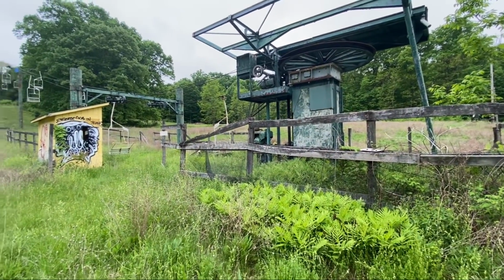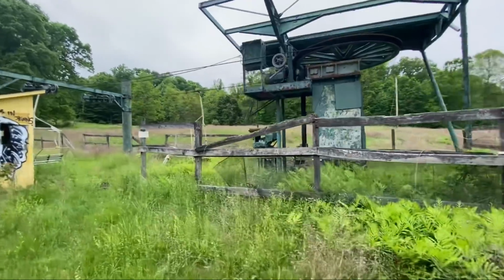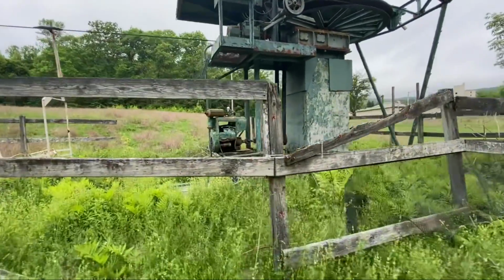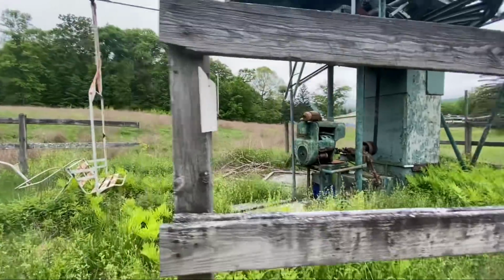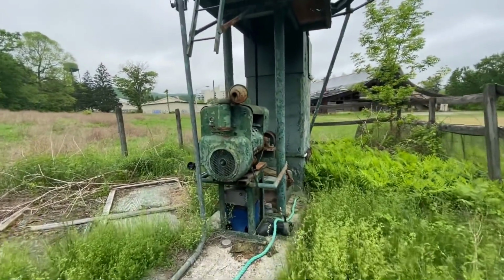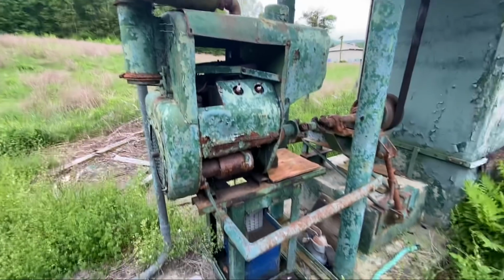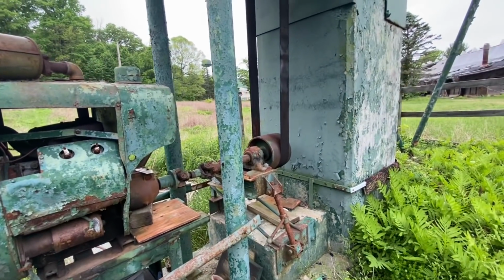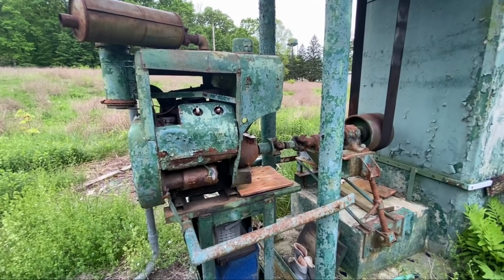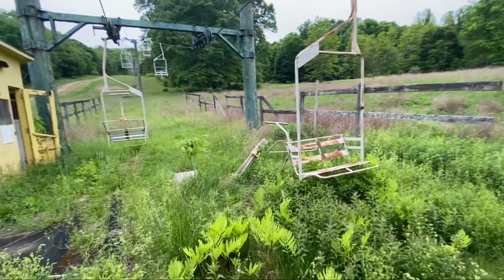So this is the bottom of the chairlift. One thing we used to do in the morning when we got here is we would start up the auxiliary motor. That way if the chairlift broke down and the electric didn't work, this engine could power the lift. There's the belt. I'm surprised that's still there. So we'd crank this thing up, run it for a little bit, make sure it was running, and then we would start the lift.